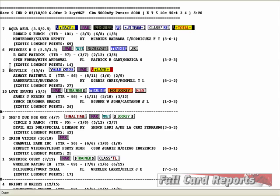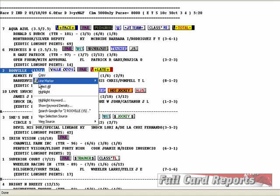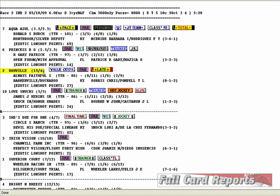Basically, we just keep an eye on that horse, and if the odds are there near post time, then we know that'll be our key. Her name is Rouville. 15-1 on the morning line. She has our true odds of 4-1, as you can see there.